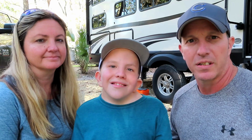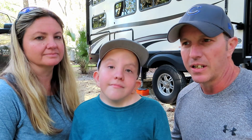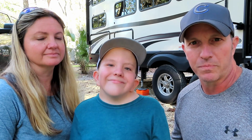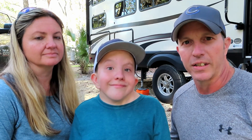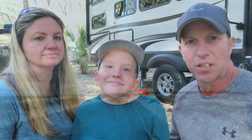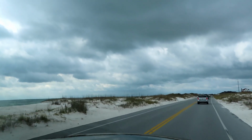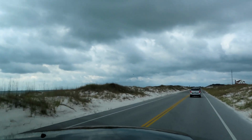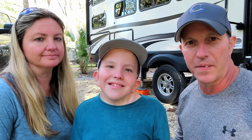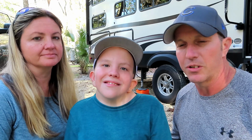When we arrived at Fort Pickens, you go through the check-in gate and you have about a 4-mile drive to get back to the campground. Really cool drive. It's a real narrow strip of land, so you have the Gulf of Mexico on your left, Pensacola Bay on the right, beautiful white sand beaches. And as you get toward the end of that, then you'll break off and you'll see the check-in for the campground, and then you can go on in and find your site.